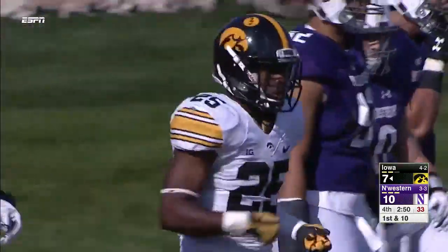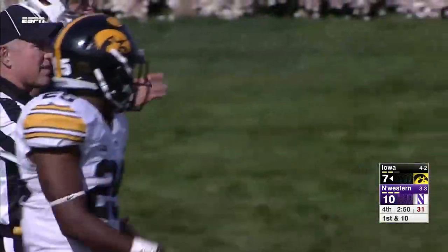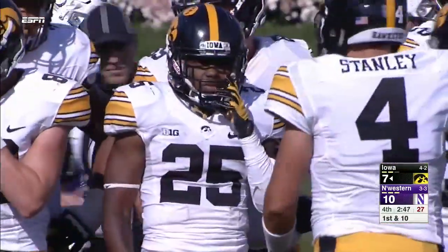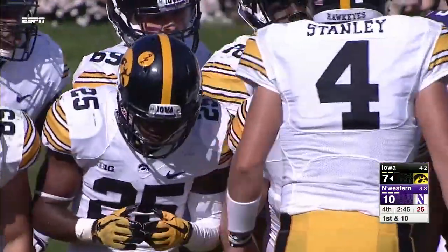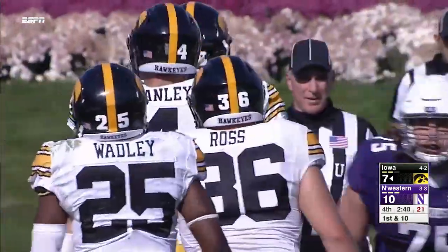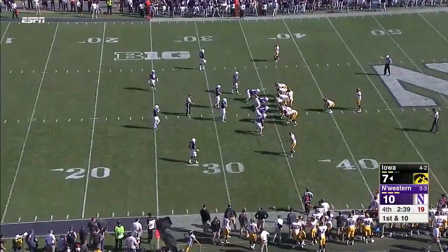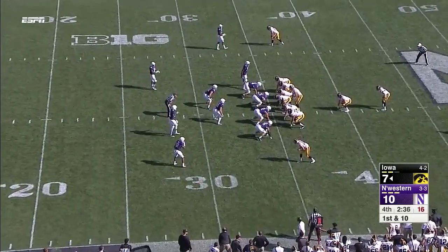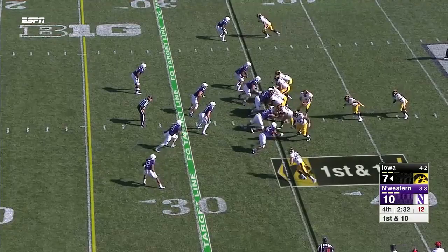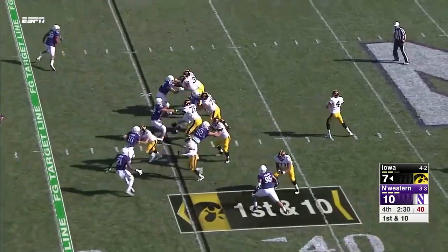Jason, I harken back to the Iowa State game. It went into overtime, a great rivalry game, and what Kirk Ferentz told us is Nate Stanley really earned the respect of his team in that game. Everybody wanted to see if he could remain poised and calm, which is his natural demeanor in an environment like Ames, Iowa, and he did just that. He might have to do it again right here.